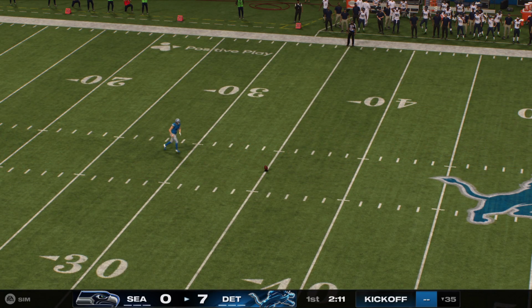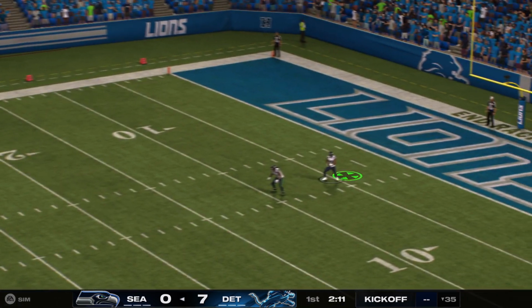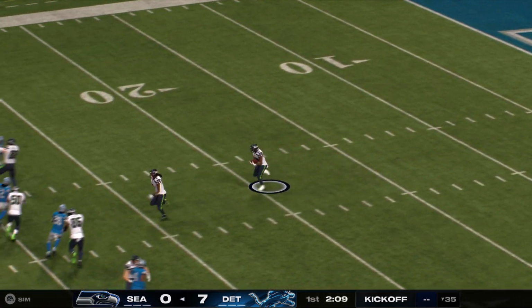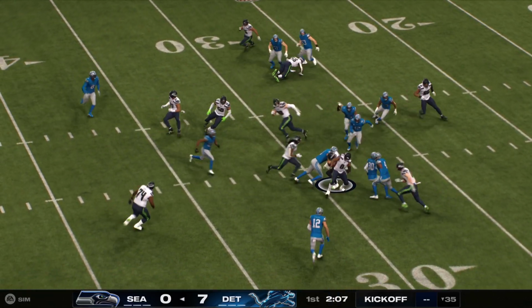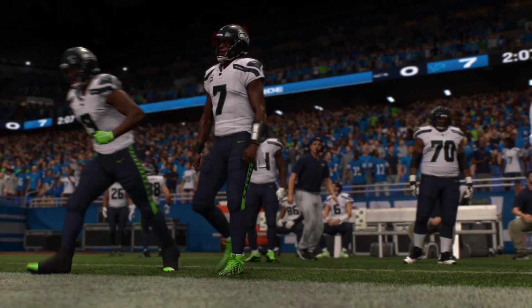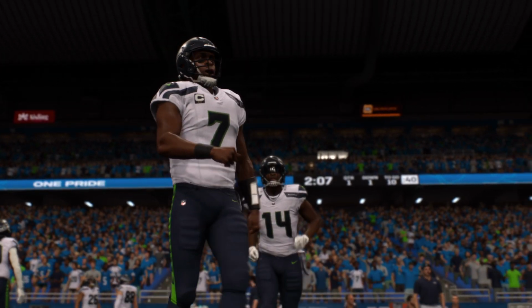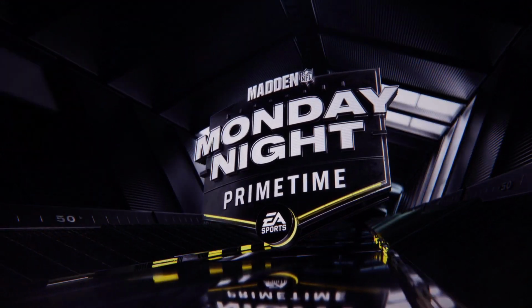Here are the Lions now as they line up and kick this one away. And a nice return sets him up pretty good here right at the 30-yard line. The Seahawks set to go on offense here, and it is the Pro Bowler Geno Smith at quarterback, Charles, in his 12th NFL season.